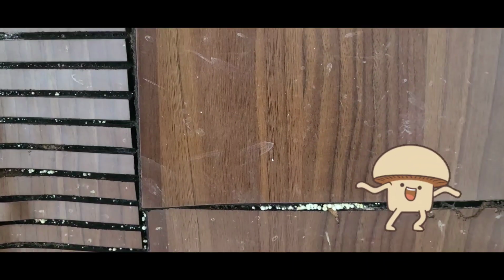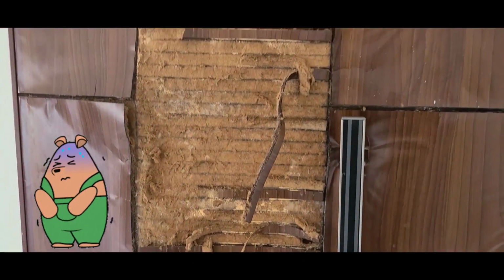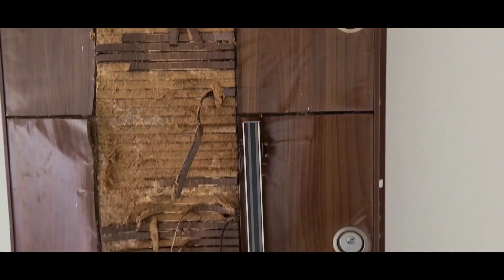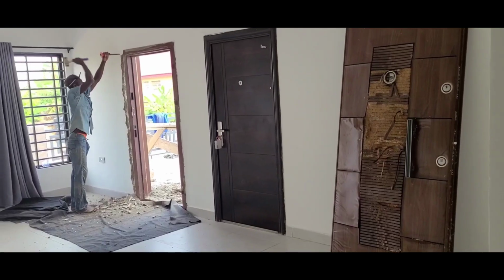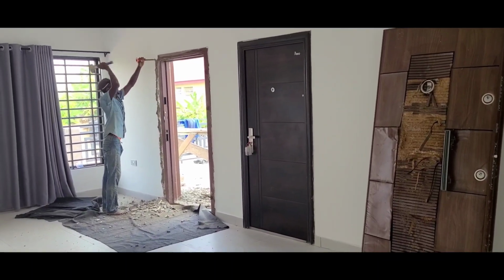Now look how bad the doors were. They were so bad. They were growing things. These doors are so bad. It's holding so much moisture and it's growing things. Ugh. Ick. My skin was crawling just watching. It just gave me the heebie-jeebies. I could not handle this door anymore. So I am so pleased that it is gone.